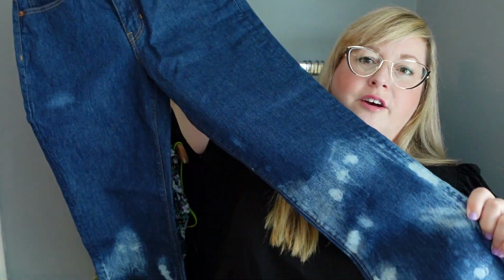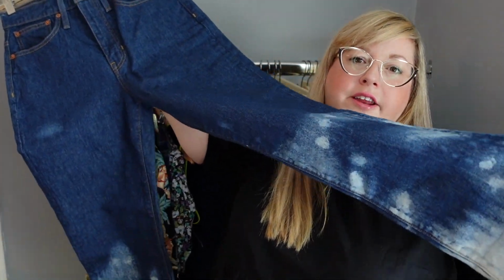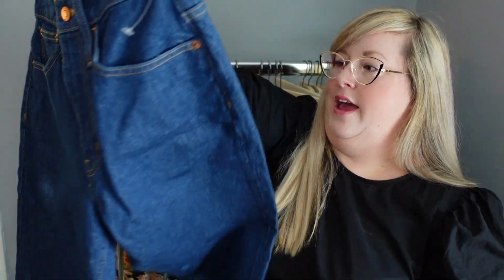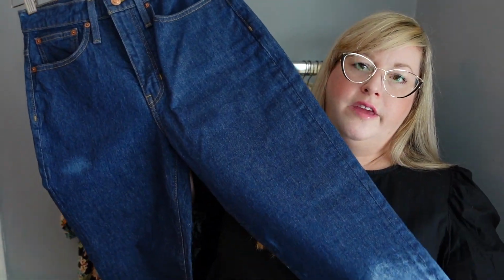These were really cool though, because look at the hemline down here at the bottom. They have this cool bleaching detail, and these are factory done this way. You can tell these are an extreme high-rise mom fit with the straight leg, so very on trend, and that's why I grabbed these from the thrift store.